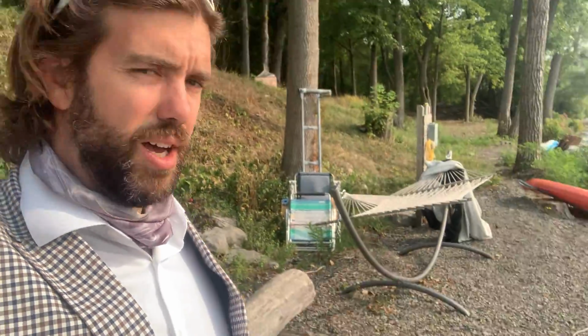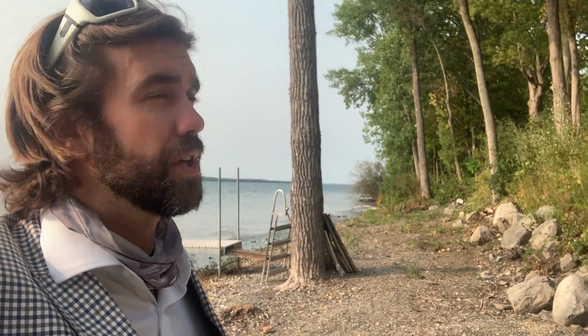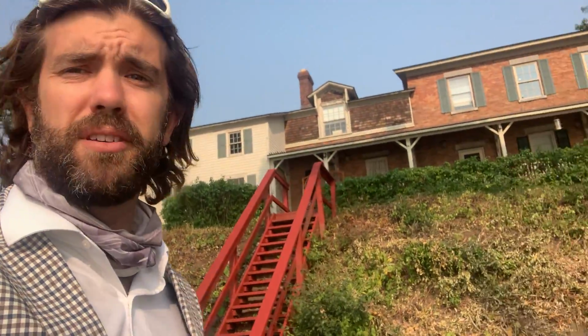Really nice shale beach. Absolutely no neighbors, which is really cool. Really, that's the unique part about this property. I mean, the house could be very, very nice, but the property is magnificent.